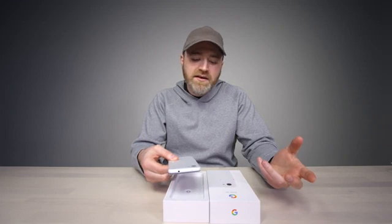Now, the spec sheet, it's not going to blow you away. Okay? It's not like 800 series Snapdragon. It's only got 4 gigs of RAM. It's got a chin and a forehead on it.